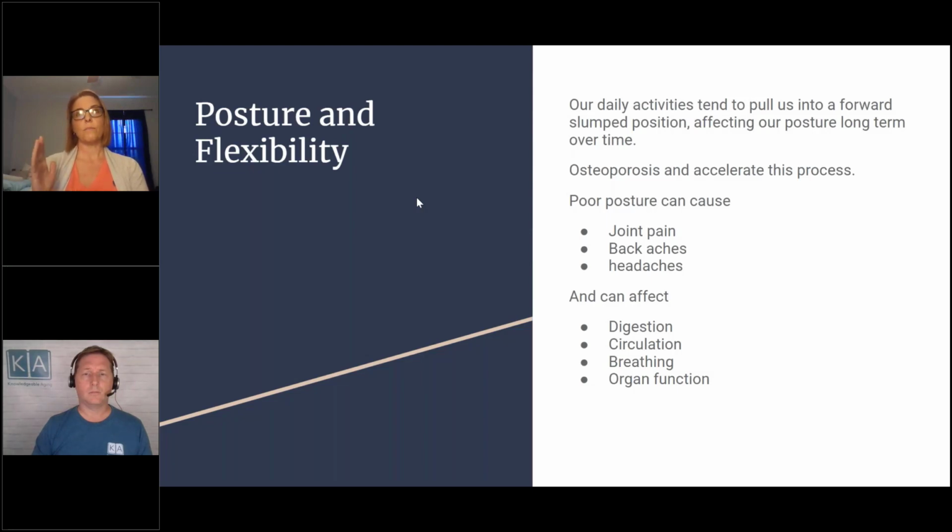Also, if you have a forward head posture and kind of leaning forward at the hips or the back, that affects your balance. It throws you off. We best keep our balance when we're in a straight line, head over shoulders, shoulders over hips, hips over feet. And when you have your shoulders forward, then it's more difficult to keep the posture because your weight is pulling you forward, and that affects your balance.